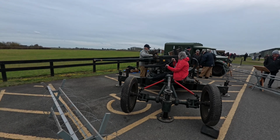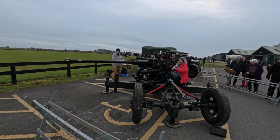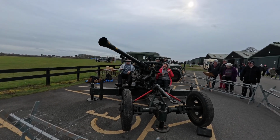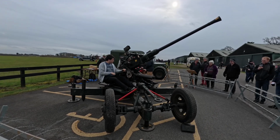What's really good about the engineering weekend is that there's lots of people on hand to explain the exhibits, but you also get to try your hand at stuff as well. And here we've got the field gun. People can actually operate it. It was a 2-man operation, one to rotate the turret and one to raise it up.